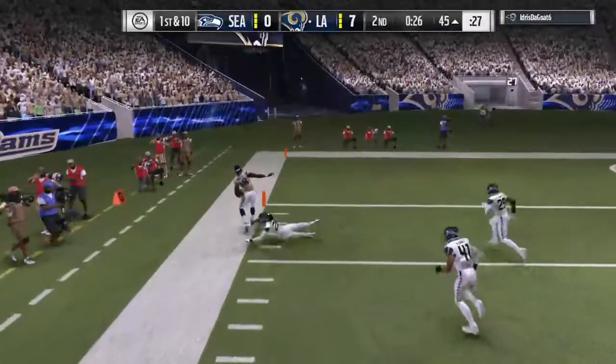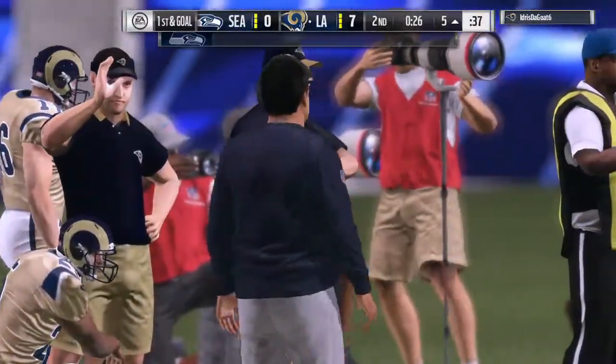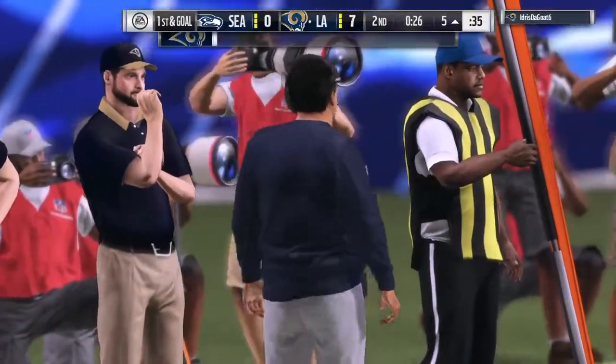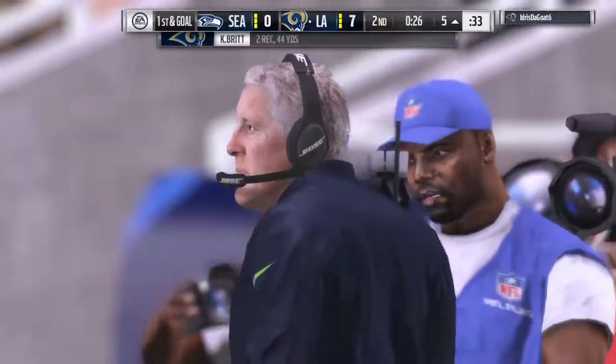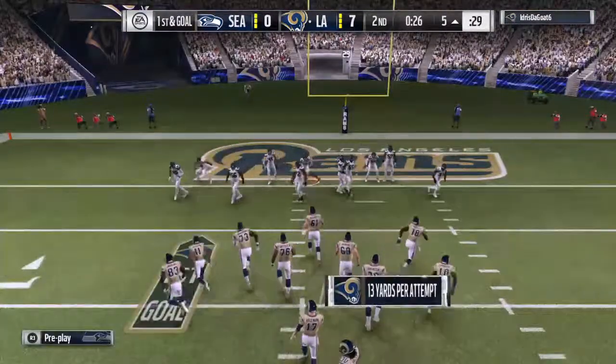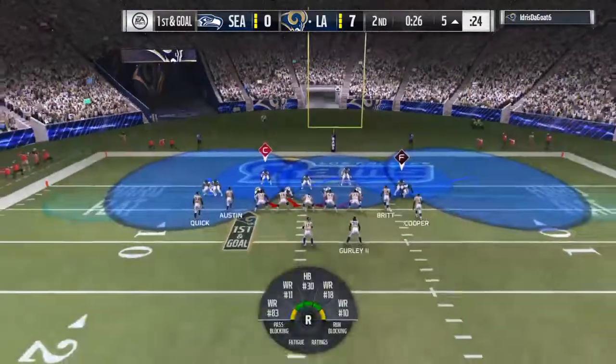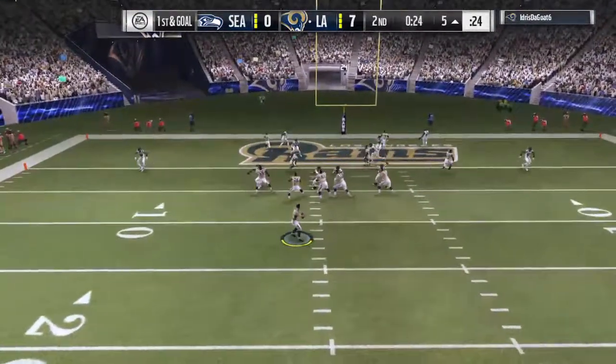This is caught inside the 15. A big play there just before halftime. 41 yards. Now, that play will end up on the highlights, and you'll see it all over the place. But what you won't see, the offensive line that bought the extra time, that allowed for the big completion downfield, those guys made that play possible.